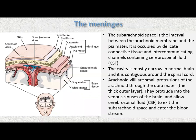Then we have the subarachnoid space itself, and that's where the CSF, the cerebrospinal fluid, is circulating. Then, as you'd guess from the name, the next layer is the arachnoid membrane, and above that you have the dura. The dura, the arachnoid, and the pia are the three layers regarded as forming the meninges. Meningitis, for example, is an inflammation of the meninges.